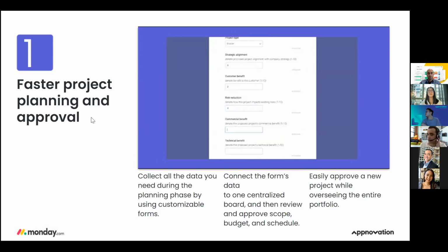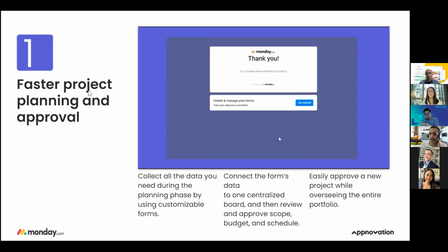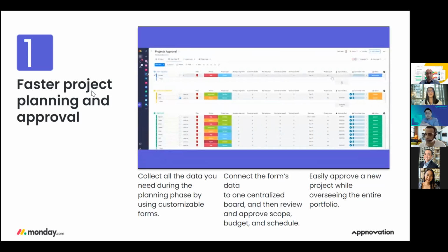So one of the things we're really proud of is that we allow a quite robust mechanism to do faster project planning and also better approval of intake projects. That's something I'm going to showcase today hands-on. This will also be a good time to say that if you have any questions, please feel free to submit them in the chat. We do have time for questions in the end.